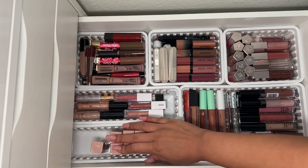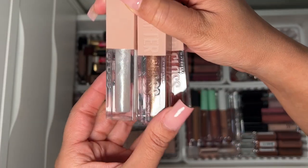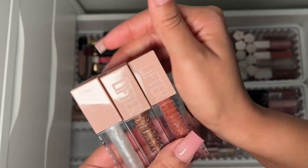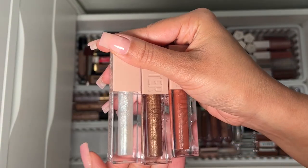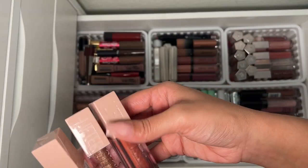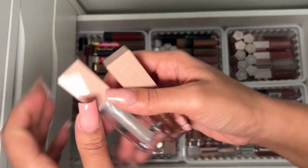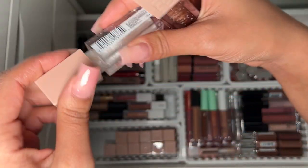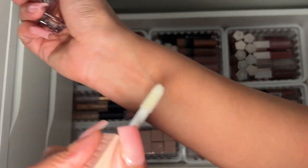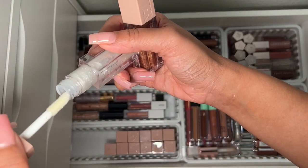I'm gonna start with this corner right here. I am probably not gonna get rid of none of these, because in all honesty, they're newer to my collection and they haven't went bad, and I still wanna do some fun looks with them. I don't really care for these glitter shades, but like I said, I can always make use of them. I'm just gonna use this one for swatches. Look how pretty that is. Can't get rid of that.